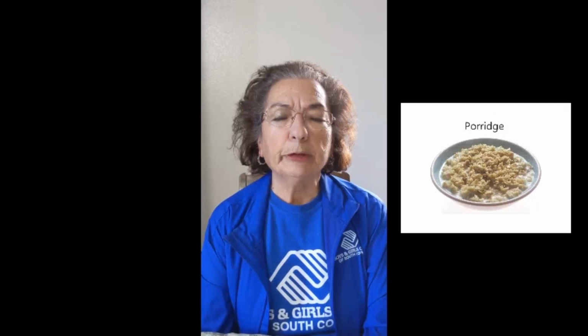Scotland: haggis, made from sheep or lamb heart and liver, mixed with oatmeal and seasoning. Porridge, a traditional oatmeal dish. Scottish salmon, fish grown in fresh water.